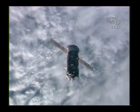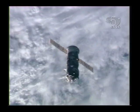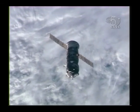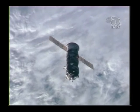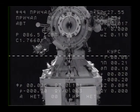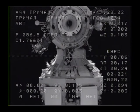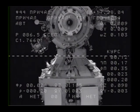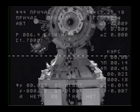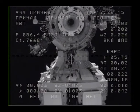And range now about 30 yards as the Progress 28, bringing to the International Space Station a cargo totaling 15,129 pounds of equipment and supplies, continues its normal approach to the International Space Station. That cargo breaks down to 1,165 pounds of propellant, more than 100 pounds of oxygen and air, about 925 pounds of water, and 2,925 pounds of dry cargo. Progress right on the money, as you see in this view.